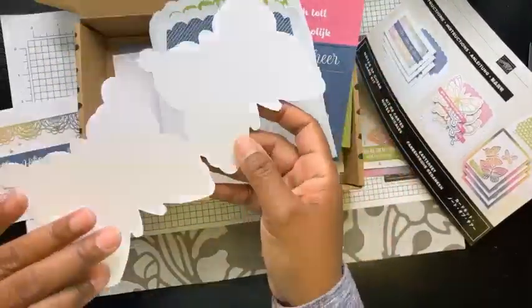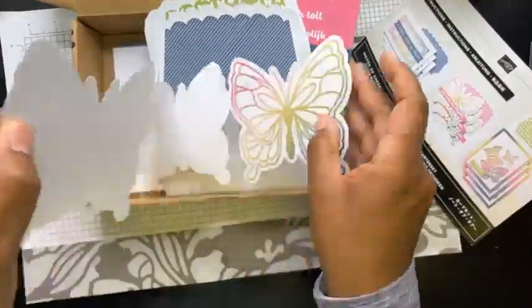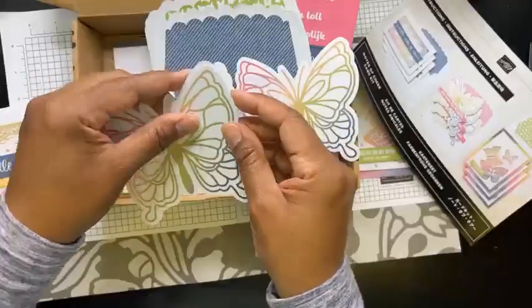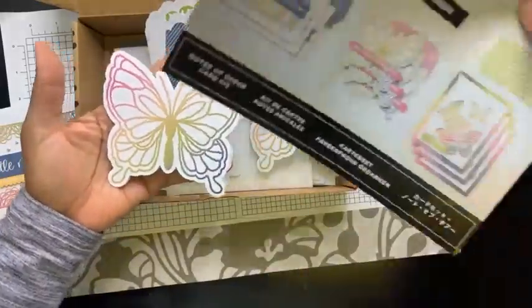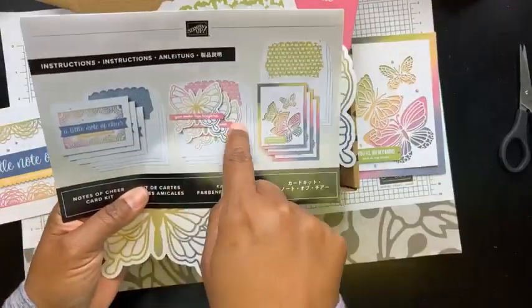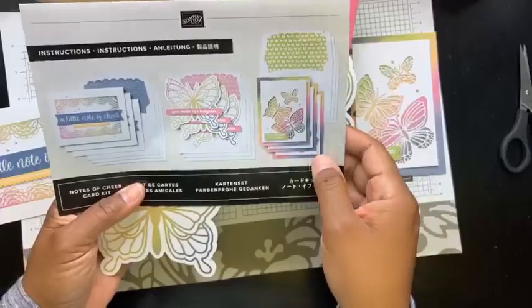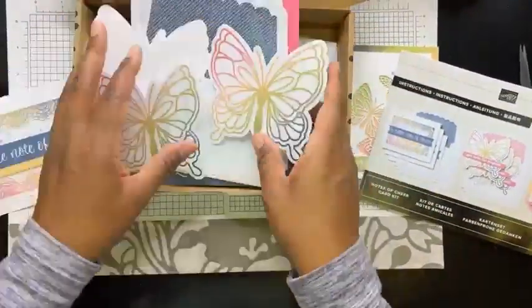Now the card that I was missing, probably because I gave it away to somebody, is this one. Look how pretty this card is. You just fold it in half, and this is such a special card. So different than what we typically offer. And you'll see that you put that across the front of it, just like that. Okay, so this is a special kit.